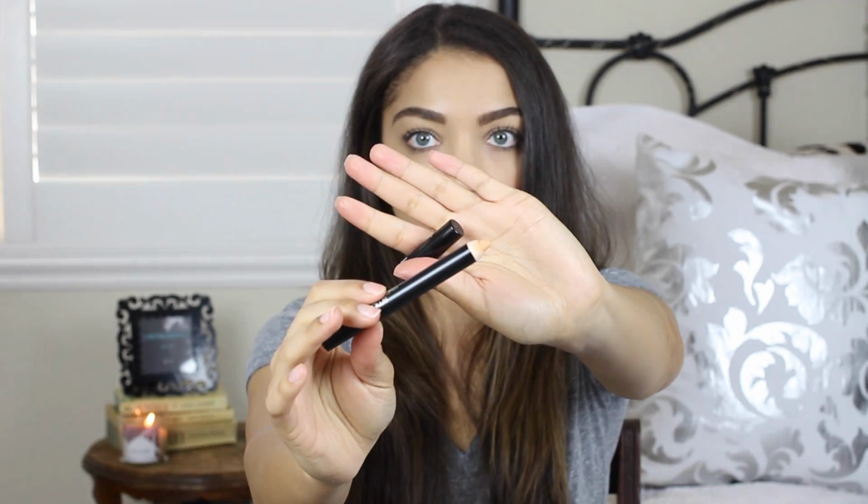This has totally upped my game. My makeup game is kind of on point, if I do say so myself. And it's literally a pencil type thing. I don't know if you can see that. They're really cool, and I'm really obsessed with them right now. I've been telling literally everyone about them because they're really great.